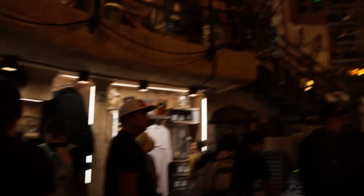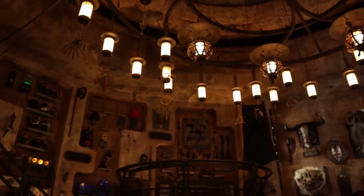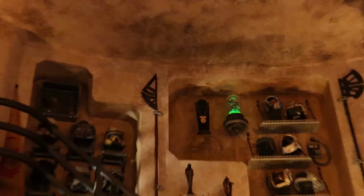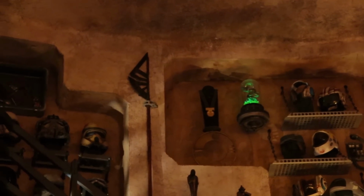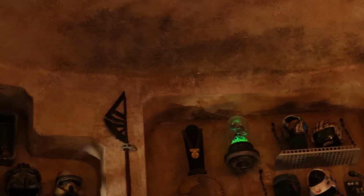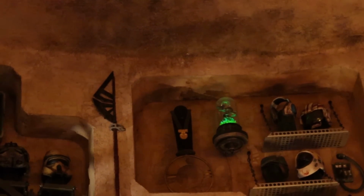So like I said, there's so many secrets in here. Maybe too many to even mention in one video, so let's try to find them all real quick. Starting from as soon as you walk in is the Medal of Bravery that was presented to Luke and Han at the end of Star Wars A New Hope.